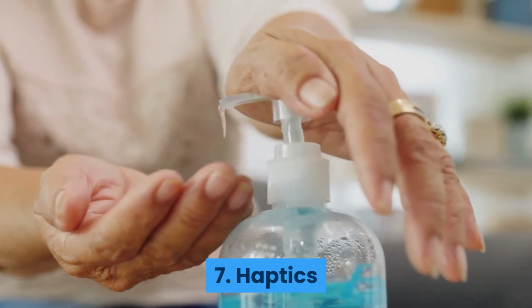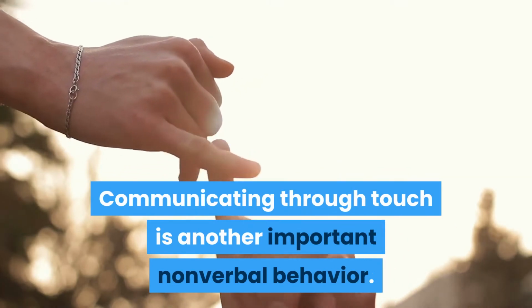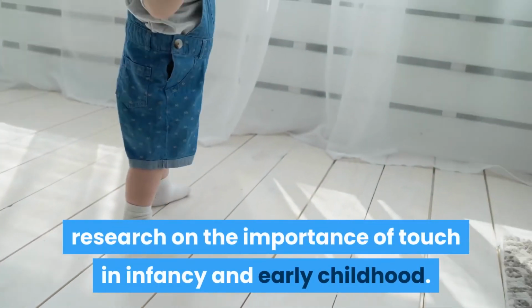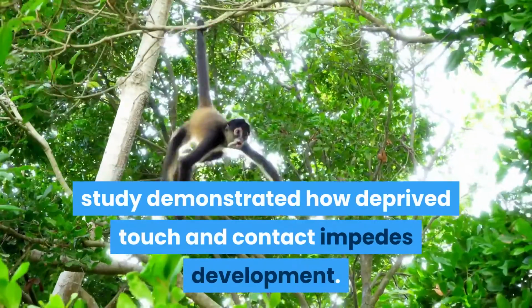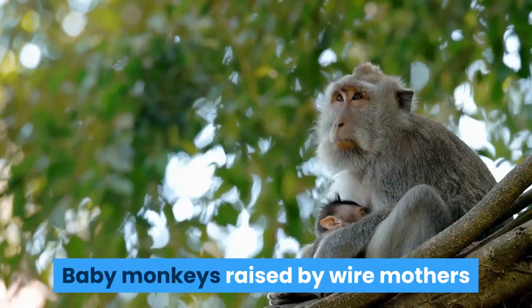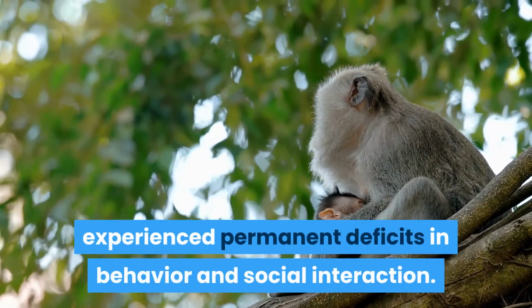7. Haptics. Communicating through touch is another important nonverbal behavior. There has been a substantial amount of research on the importance of touch in infancy and early childhood. Harry Harlow's classic monkey study demonstrated how deprived touch and contact impedes development. Baby monkeys raised by wire mothers experienced permanent deficits in behavior and social interaction.